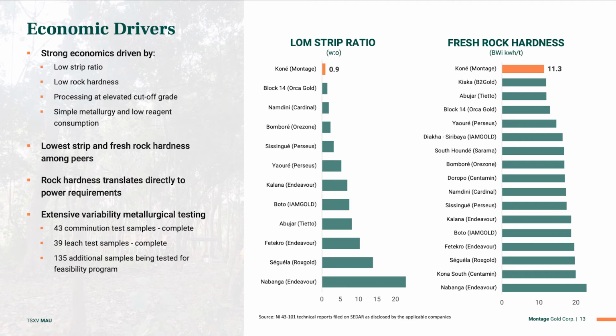We are doing a lot more metallurgical test work. I think one of the key things when you're working at relatively low grades is that you need to make sure that you hit every aspect of the study, that you understand exactly, you don't leave any room for error. So we're in the process of shipping about another 130 plus samples to SGS Lakefield in Canada for another round of variability testing, both in terms of leach extraction, but also in terms of rock hardness. So we understand the comminution characteristics throughout the length and breadth of the ore body.